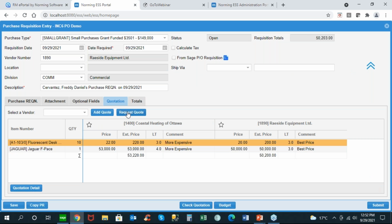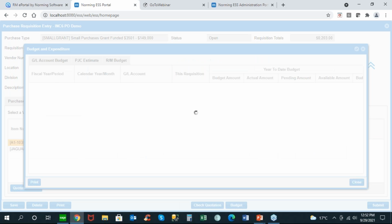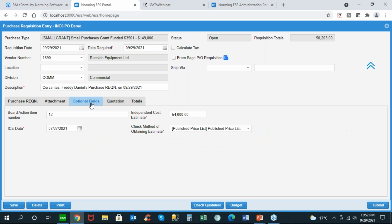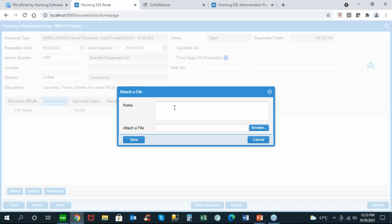And then if I wanted to request a quote, I could save the document and send it out. And I also have the quotation check feature and the budget feature to see how we're doing against a particular account or budget. So all of this is possible as I'm setting up, and notice the details on what's required to fill in the optional fields. And then I would attach some documents.